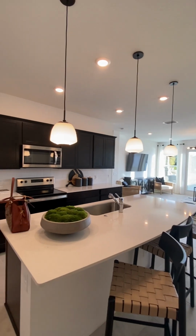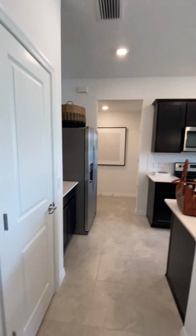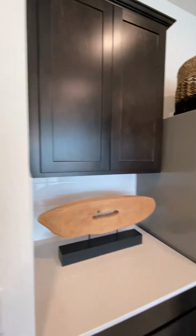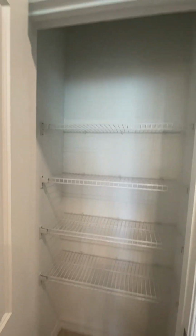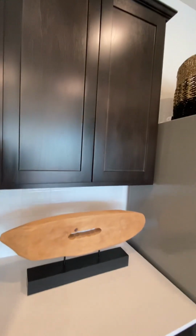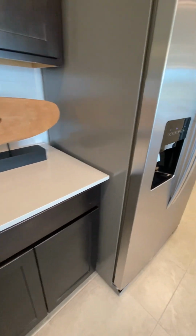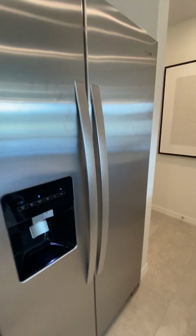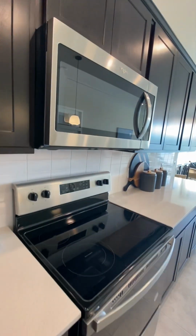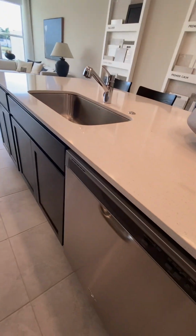All right, now we are greeted by the kitchen. Pantry space here. Nice cabinets here, nice granite countertop, refrigerator, a stove and the microwave, and the dishwasher here.